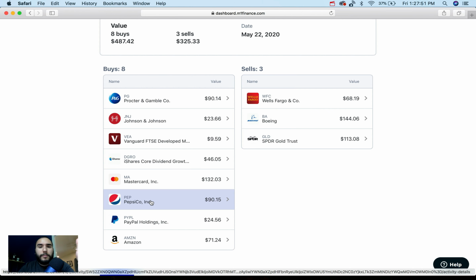And their product line is another massive reason why I invested in them. Pepsi, you have obviously the soda products, you have all the snack products. We can go on and on about all the products Pepsi has. And Procter & Gamble, consumer staples from paper towels, toilet paper, the whole 9 yards, right? So these companies have goods that are going to be used no matter what time period we're in.